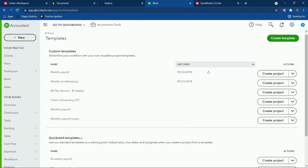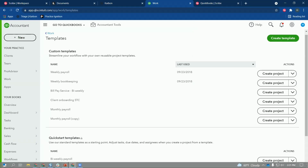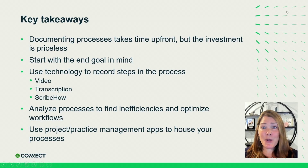All right, let's head on over back to our PowerPoint. So you guys have learned a ton of new technology that can help you to document your processes. Some of the key takeaways from this session are that documenting processes up front takes a lot of time. It's hard. That's why a lot of us don't do it, right? But the investment, as you've seen today, is priceless.